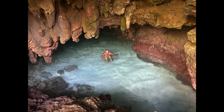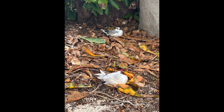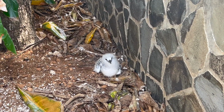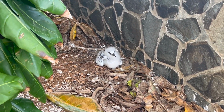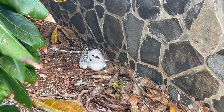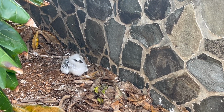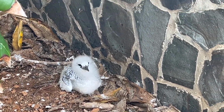Ralph and I enjoyed a dip in a grotto, and at an abandoned casino hotel complex, Nigel showed us some tropic bird chicks. This is amazing. At this casino, at a wall overlooking the ocean, there's a chick of the red-tailed tropic bird. You can see it's still got its down, and a black bill and spots on its back.